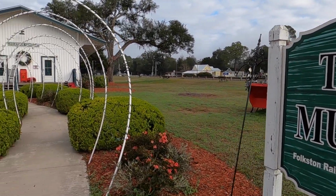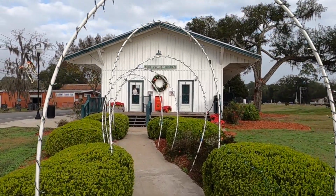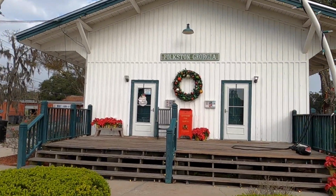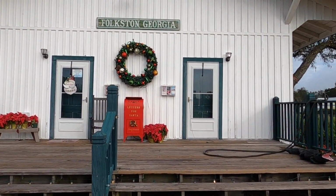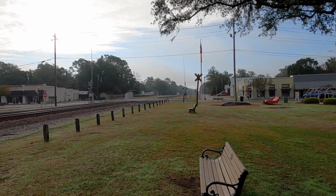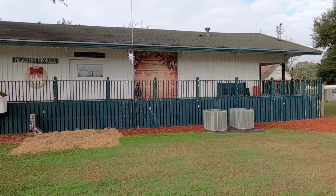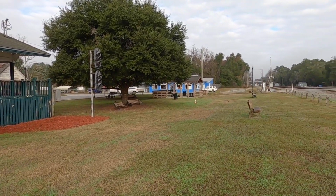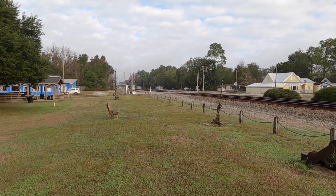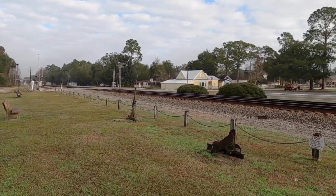This is the Train Museum in Folkston, Georgia, and they even have it decorated up for Christmas. And they even have a mailbox here for letters to Santa. The train viewing platform is across the street and down a block, and this is the Folkston, Georgia Depot and Train Museum. They have a nice little park set up here with benches and a covered shelter area for watching trains go by. So they're really using this as a development plan to bring people to town to spend money.